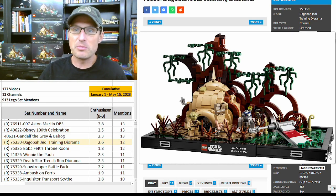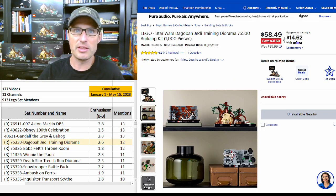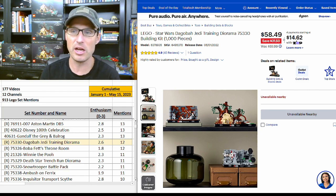I picked these sets up during the May the 4th promo week, but I did not get them from Lego. Instead, I got them from Best Buy and Target, and I paid this price right here, the $58.49. They're not available anymore. Unfortunately, I did have to pick up a bunch to get these 4.